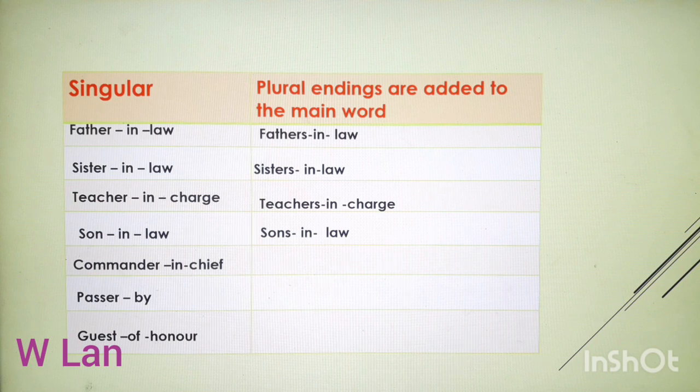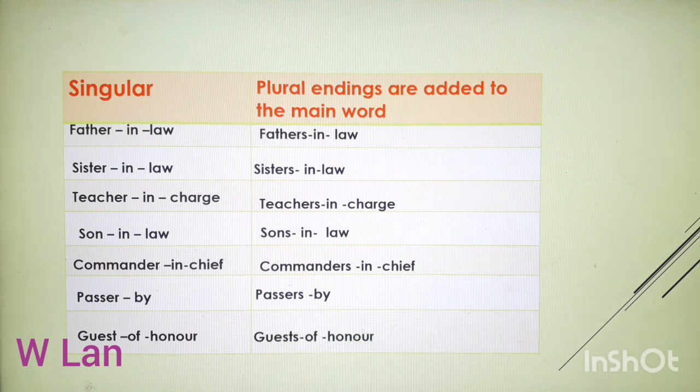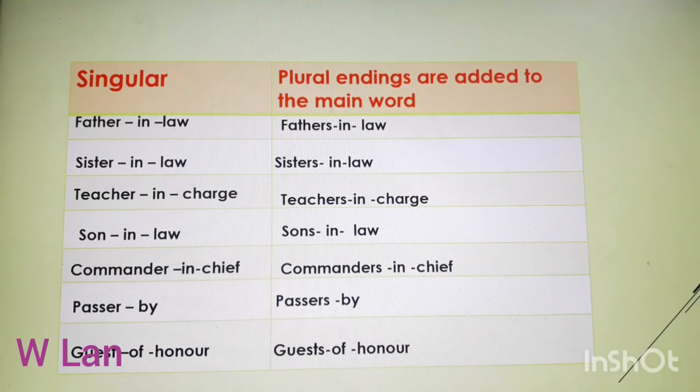Next, commander-in-chief, commanders-in-chief. Passer-by, passers-by. Guest of honor, guests of honor. So these are the ways to make plural compound nouns. Now, okay children and friends, in the next slide, we'll see one activity. Let's go.